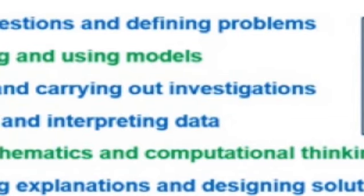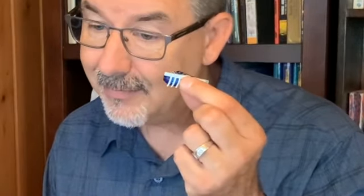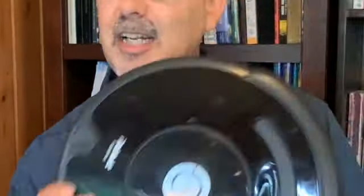So in the activity that we're going to be doing here today, the idea of using a micro robot as a model for something a little bigger, like my Roomba. But I have to plan out and then carry out an investigation. I have to determine what worked and what didn't work by collecting data.